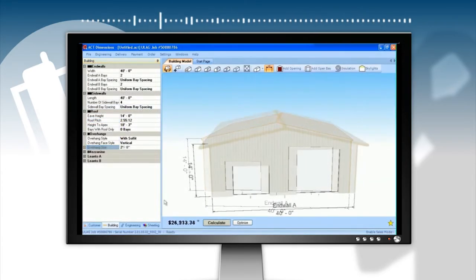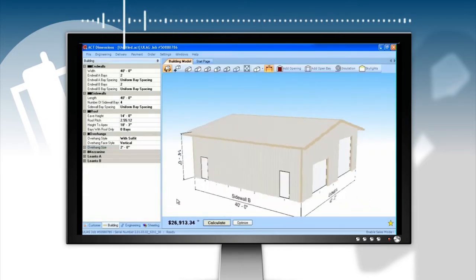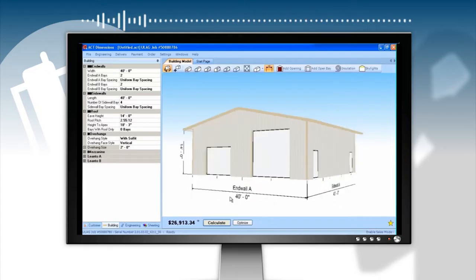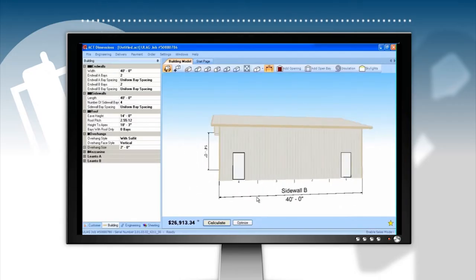So, how long do you think it's going to take to get the price on this? Well, I can give that to you right now. That building is going to run $26,913.34.